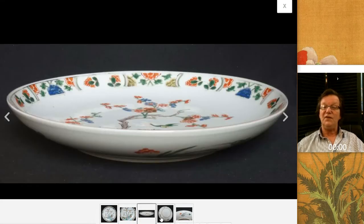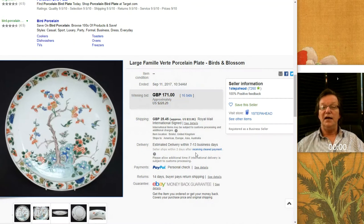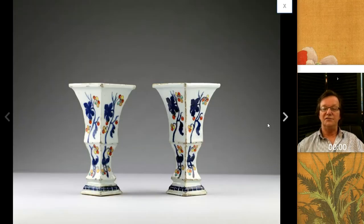And very nice quality, very nice white porcelain, excellently done. It was in good condition. And I think it was 11 or 12 inches in diameter. It only went for $228. All right. So that was a good buy for somebody. I hope one of our readers got it.